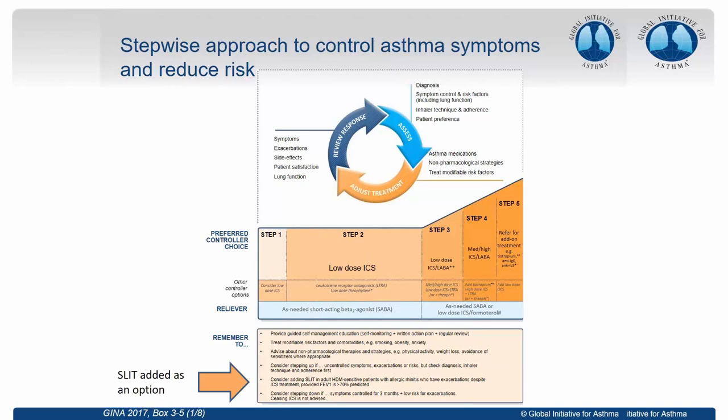But what you will see as you go through the GINA guidelines is a focus on inhaled steroids, starting it early, even in step one. If you'll notice, the preferred controller choice was step one, which we are used to thinking of as intermittent asthmatics. They have said consider low-dose ICS. And this is based on current understanding that patients often underestimate their asthma and dismiss symptoms as being random and not really related to underlying inflammation. And so it's very interesting that their focus is shifting to early and aggressive use of inhaled steroids.